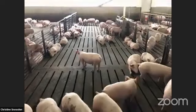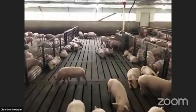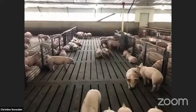And that's why pig farmers really enjoy working with pigs, because you can show them where the feed is and they're going to go right back to that feeder every time they're hungry.